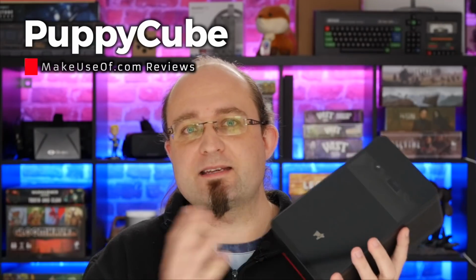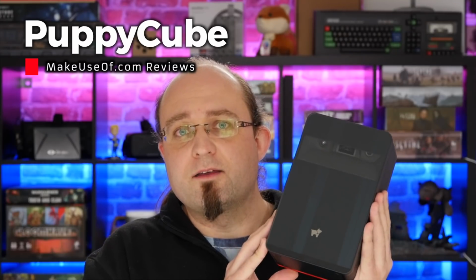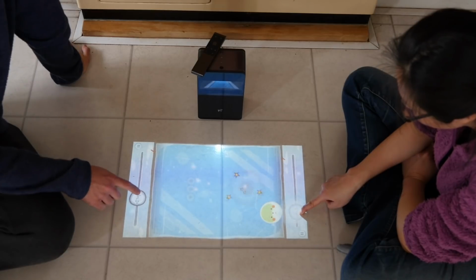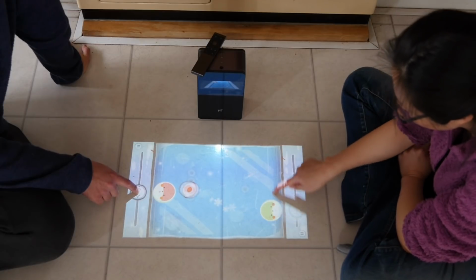Now, despite the name, it isn't in fact an innovative pet feeding solution. Instead, it's an all-in-one projector that turns any table or surface into an interactive touchscreen. Yes, it really is that cool. Having completed crowdfunding at the end of last year, it should soon be listed on Amazon for the cool price tag of around $1,000. Let's take a closer look and see if this puppy isn't just for Christmas.